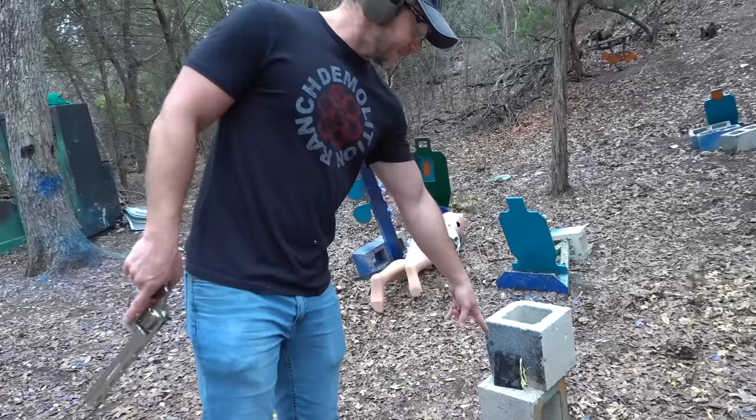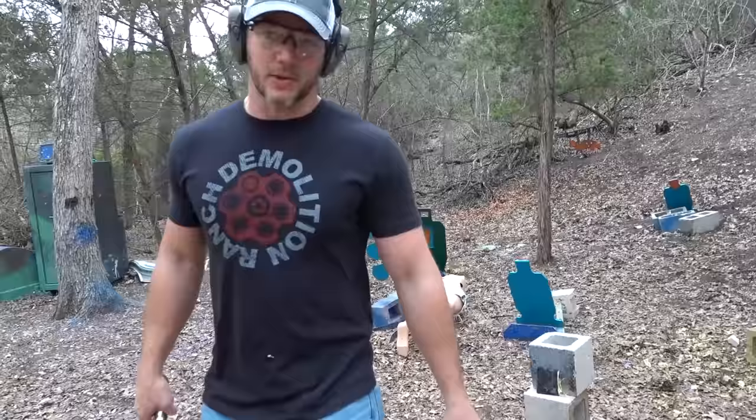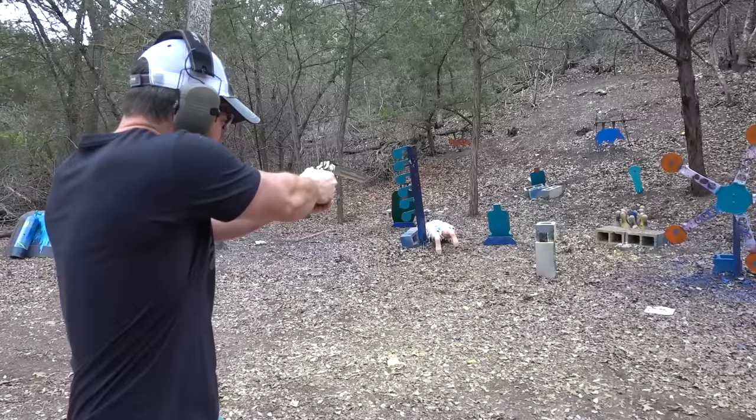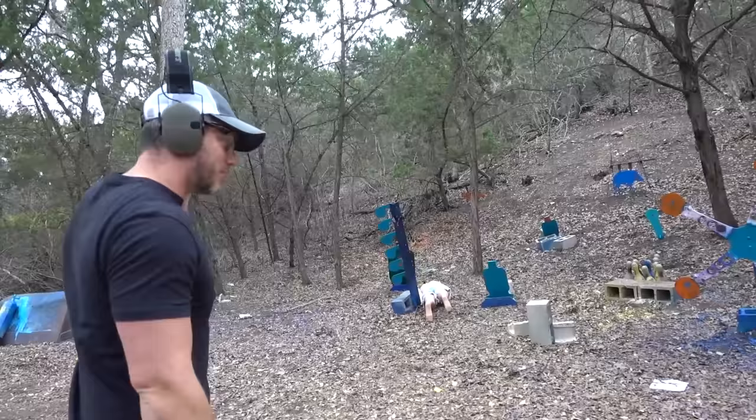One more try with 357. We have that same wallet we just shot, so it's been shot once. I just stuck the Kevlar back in it. We're gonna shoot it here where it can't get sucked into his butt. I'm a child. 357 Magnum at the wallet center block. Cut the center block in half.